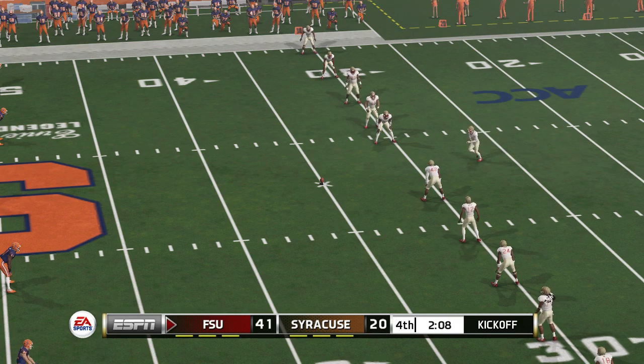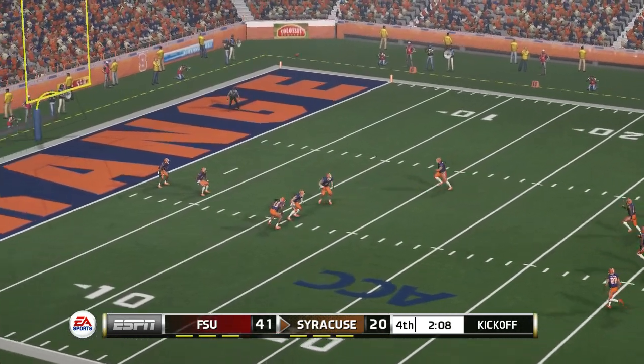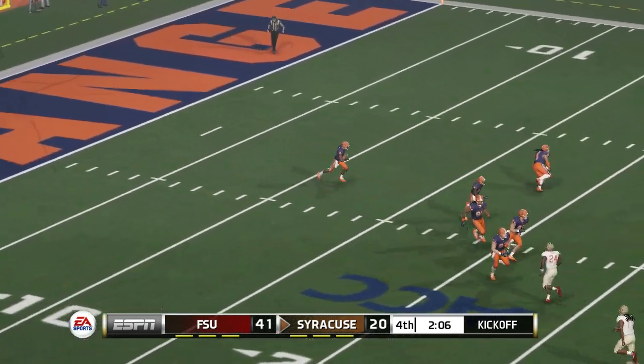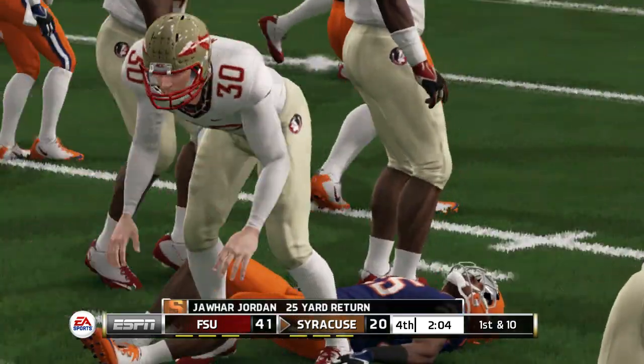Florida State ready to kick this one off. Jordan to return. Jordan fields it at the 2. He makes it out maybe to the 26-yard line.